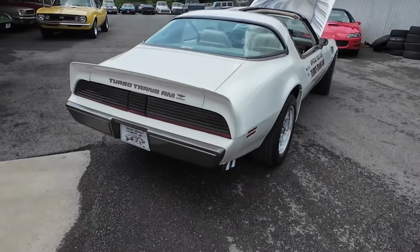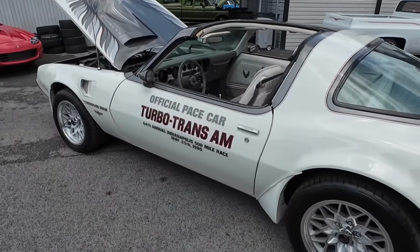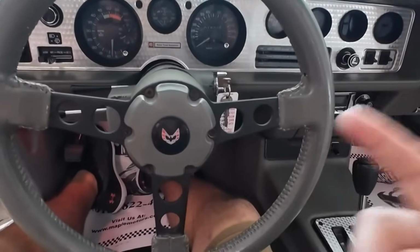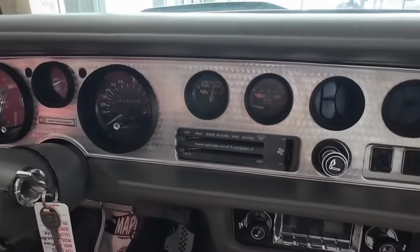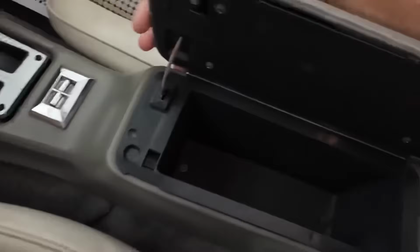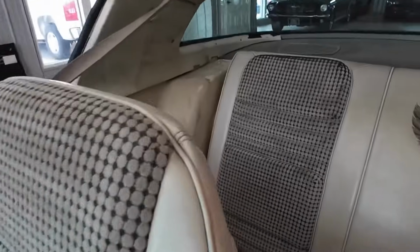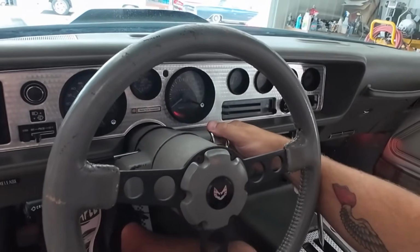All right, guys. It's about that time. Let's go for a ride. All right, before we take off, look around the interior and place those bets. Do you think the horn works? Dash on this one. I love the dash. Console. Glove box. The interior is pretty sweet. Got the T-tops out and they are in great shape. We'll start this one up and pull out of the showroom.